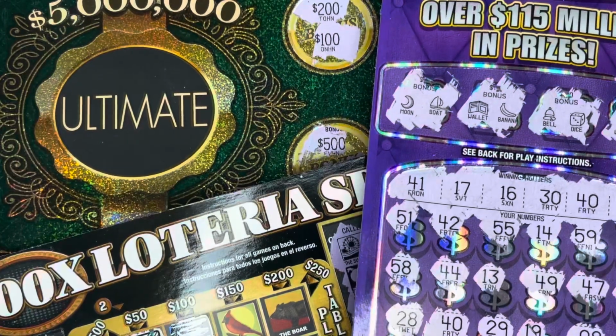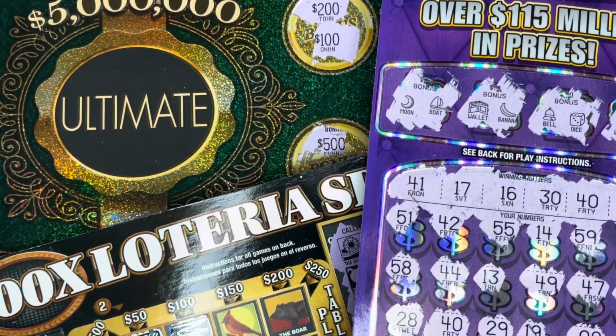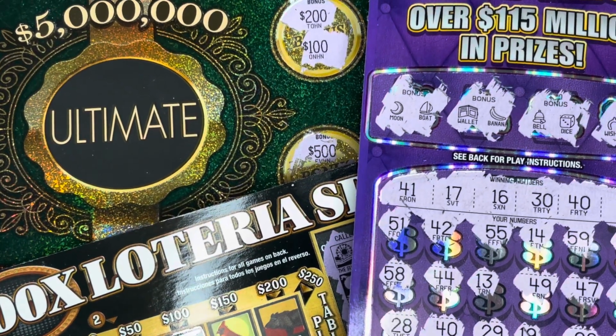This was a $140 session. We ended up with a $180 session, and we ended up with a $200 win. So that's a profit in my book. Complete turnaround from yesterday's session, guys.